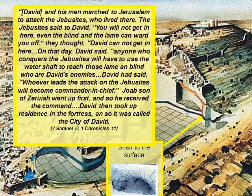David had said, "Whoever leads the attack on the Jebusites will become commander-in-chief." So who steps up? Joab, son of Zeruiah, went up first, and so he received the command. David then took up residence in the fortress, and so it was called the City of David for the first time in history. Now, this is a worn shaft that they went up. This may be exactly the way David's warriors penetrated the Jebusite city defenses in 1000 BC.